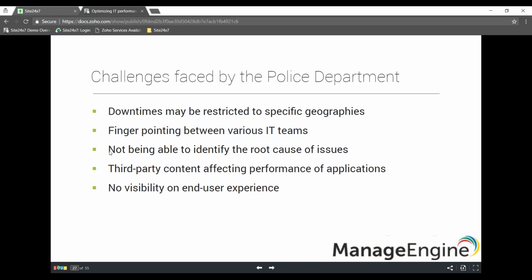The IT team had their meeting where they had all the reports. Usually, as Suresh said, there will be different teams with their own monitoring tools, like the server team and the applications team. And there will always be a blame game within these teams, like the problem is with the server end or the problem is with the application end. This is a day-to-day activity in any IT. Even in this scenario, they were not able to identify where the problem is. When they pulled out the reports from their in-house monitoring, everything seemed to be working fine, so they were not able to identify any issues.